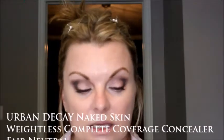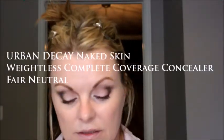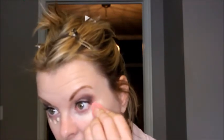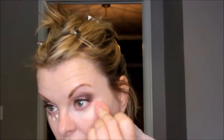I do not have a drugstore concealer in my current collection that I like, and I'm not buying any more concealer until I use what I have. So we are using the Urban Decay Naked Skin concealer. I really like this concealer. I wish it was less expensive. Just gonna blend that with a dampened Ulta beauty sponge. Dang, how redneck was that? Beauty sponge.